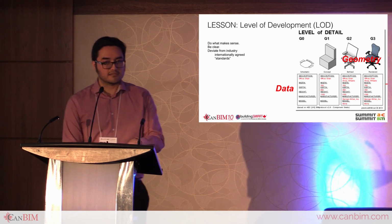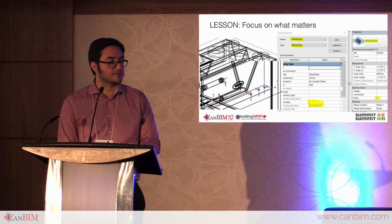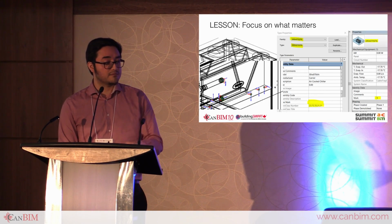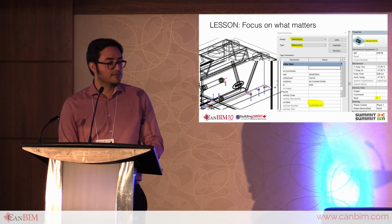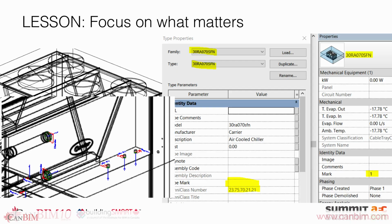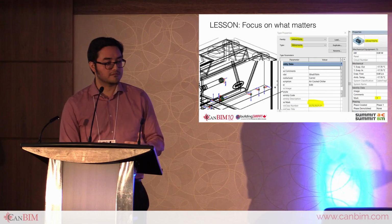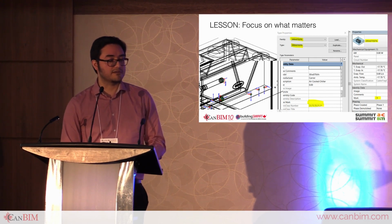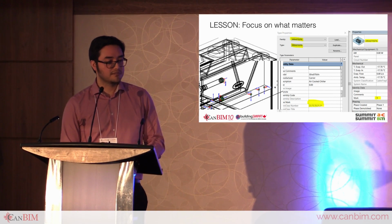Similarly, design teams like to download families from the internet. So here, for example, is an air-cooled chiller that was downloaded from a website. And the geometry is beautiful. It's very detailed. It even has the logo. But when you look at the information, the things that do matter, like the family name and the type name and the OmniClass, none of that is in there. The OmniClass is using the old format from 2006 rather than 2012. And if you were just to look at the family name and type name, you'd have a very hard time identifying what this object is.